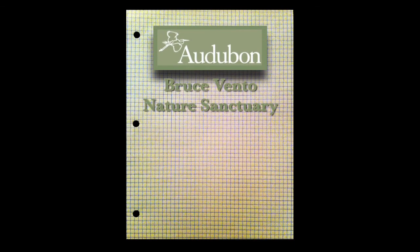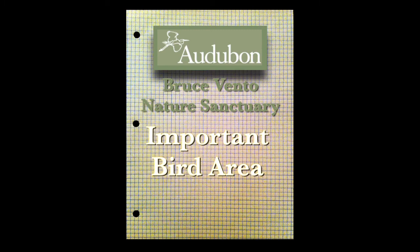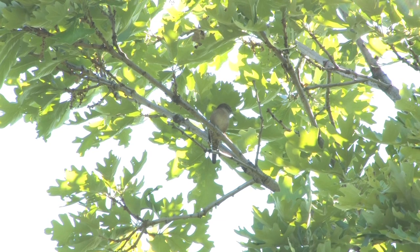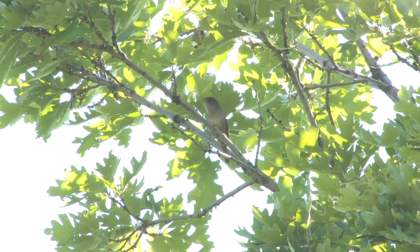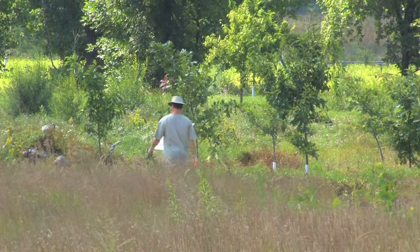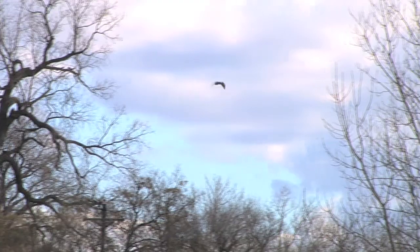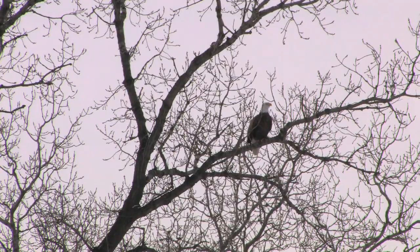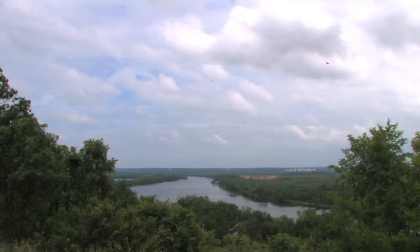And this area is so important that Audubon has designated it an important bird area. This area is one of several important bird areas that have been determined through nominating panels by scientists and resource managers to be areas worth protecting. And so Vento is not only a place for people to come and enjoy a walk through a beautiful habitat right in the center of the city, but it's important habitat for birds as well, and is part of a much longer corridor along the entire Mississippi.